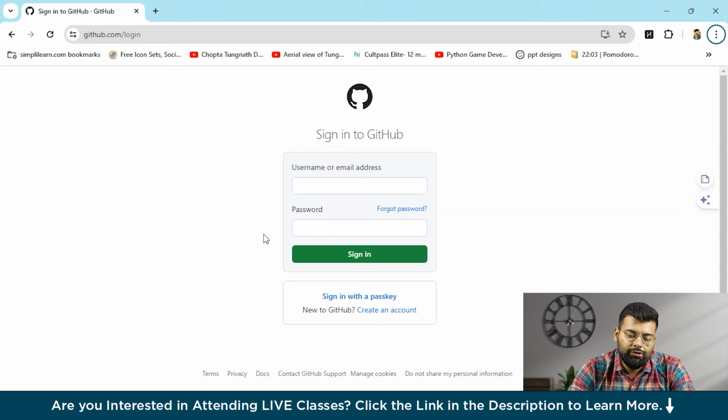So now we will introduce Git and GitHub in a way that helps clarify the distinct but complementary roles that each plays in the software development landscape.